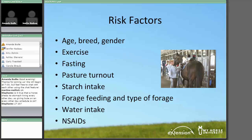Another study found that there was development of ulcers in all horses within 14 days of their removal from pasture, stabling with 6 kilograms of concentrate feed per day, and entering a simulated training regimen. And there was another study where dams were supplied with concentrate feed and foals were allowed to eat their dam's feed. And when more concentrate was fed to the mares, lesions in the squamous mucosa were more prevalent and more severe in those foals.